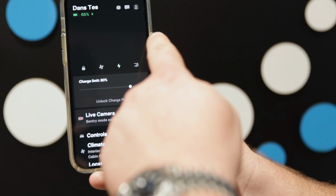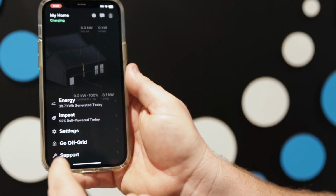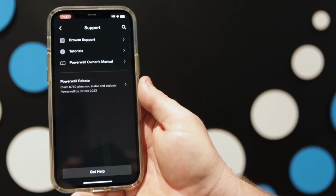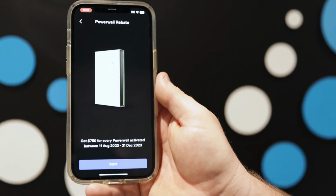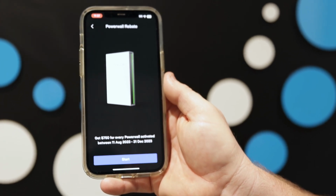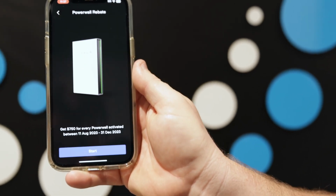First things first, you'll want to open up your Tesla app. You want to swipe across to your home, which is eligible for the Powerwall rebates. Click support, and if you're eligible for the Powerwall rebates, you can click Powerwall rebate. Now, it's important to note that the $750 rebate is available per Powerwall. So for example, if you installed 2 Tesla Powerwalls, you'll be eligible for $1,500 worth of cash back.